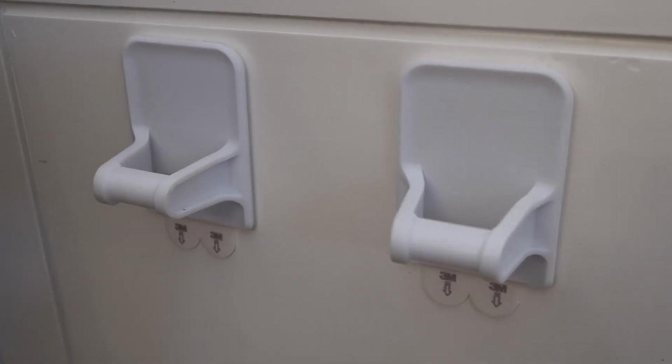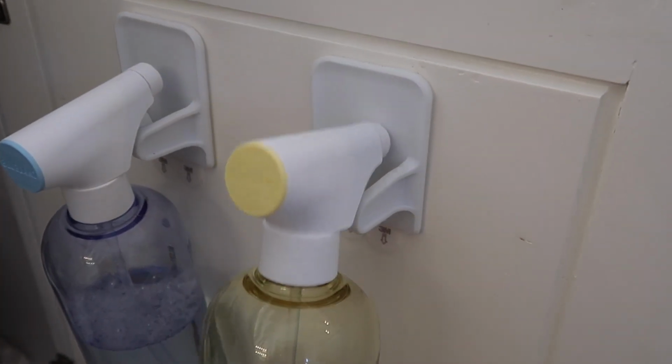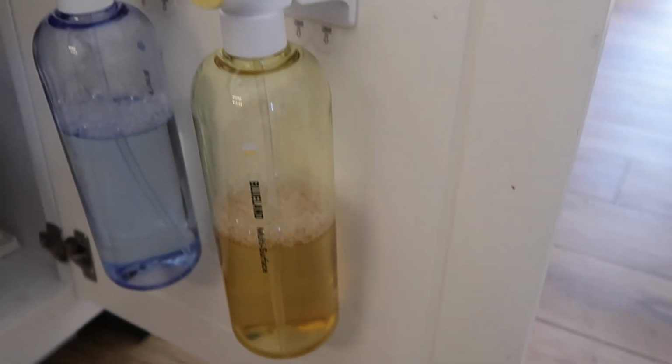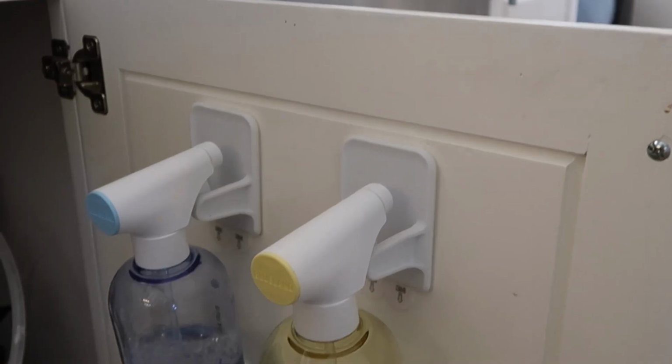Another thing in the kitchen to save space that I absolutely swear by is these hooks that go on the interior of your kitchen cabinets that you can use to store your cleaning products. Not only does this free up space underneath your sink, but by having them right here on the door, it is so much easier and more convenient to grab them.